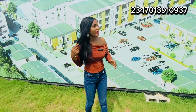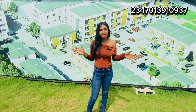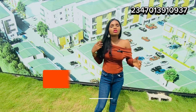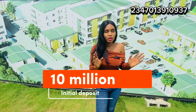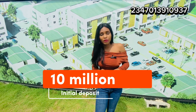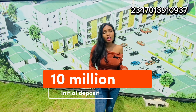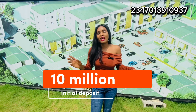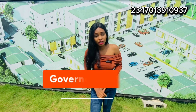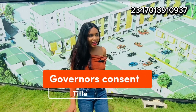Yeah, we are inside and I can see that everything is looking nice. I want to take you around everywhere, so I'm going to take you around the showroom. We have several building types in this estate. We have the two bedroom apartment, the three bedroom apartment, the four bedroom terrace, the four bedroom semi-detached and the five bedroom fully detached right here in this estate.